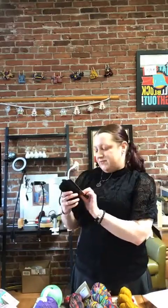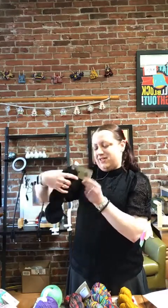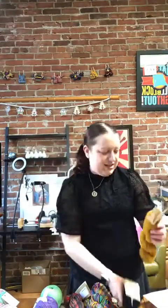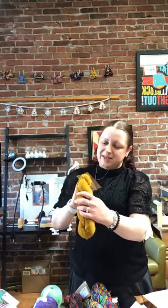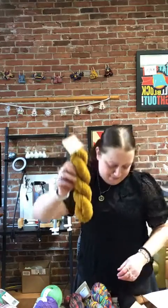So we've got a couple fingering weight yarns here. This is called Harvest Fingering. They do use natural dyes for their yarns. Let me pull out the information here. They're 435 yards in here, and this is a 100% extra fine superwash merino. It can be machine washed, but they do recommend you lay it flat to dry. So this is the super nice black we have here. And then kind of as a contrast, we have this nice gold. And these guys are $31 per hank. And again, that is a fingering weight yarn.